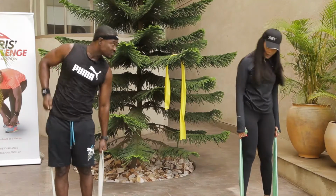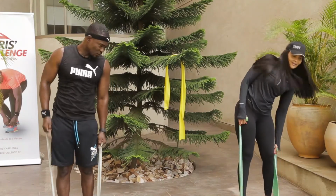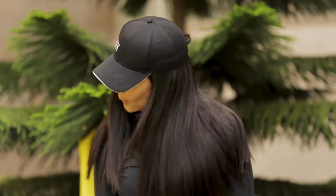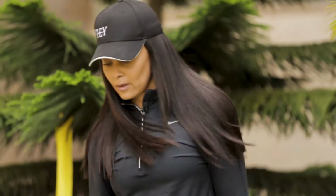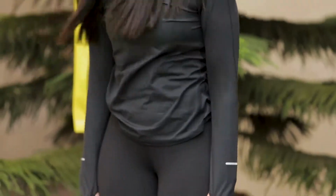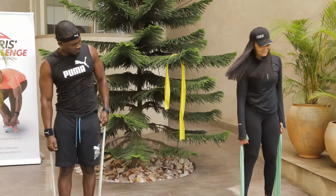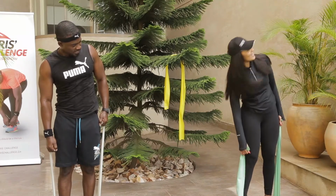1, 2, 3. But are you enjoying the workout? 4. I love it. 5. Let's go. 6. Let's go. 7. Let's go. 8. Let's go. Hold on into your core. 9. Last one. 10. Move to the other side. 1. Move to the other side. 2. Let's go. Move it. Feel it on the waistline. 2. 3. Let's go. You good? Yeah. Let's go. Balance.